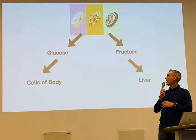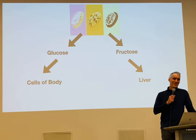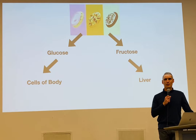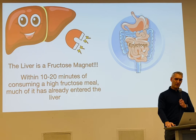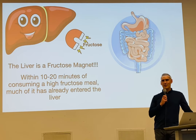I'm not going to tell you what kind of cookie that is, but you can probably guess. When you eat this cookie, it is broken down within minutes into glucose and fructose. Glucose goes into the bloodstream and goes to the different cells of the body to be used. Fructose goes directly to the liver. The liver is a fructose magnet. Within 10 to 20 minutes of consuming a high fructose meal, much of it has already entered the liver.